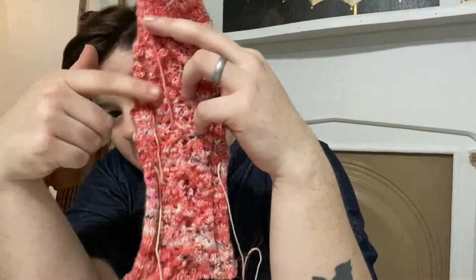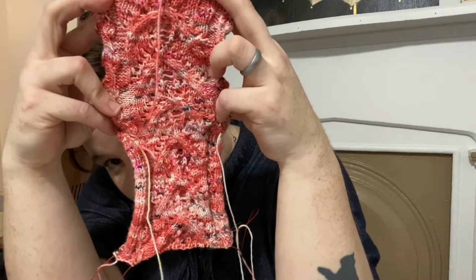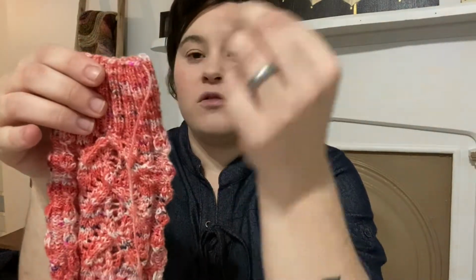I am knitting mine in a really busy yarn. You can still see the cables. And I really like how she did this construction. You can either do it toe up or cuff down. I always knit my socks cuff down. I'm just more comfortable with that. That's how I learned how to knit socks. And I like how she is having you do an afterthought heel.